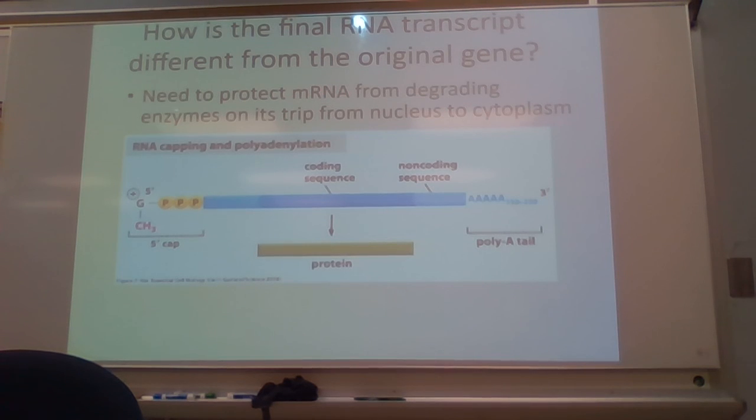So again, one of the ways that we protect ourselves from making too many proteins at the same time is that these mRNA molecules are eventually going to get broken down. Okay, so we don't keep making the protein when we don't need to. But we don't want it to get broken down right away. So that 5' cap and that poly A tail are going to help protect our mRNA molecule until we can get it coded into a protein.